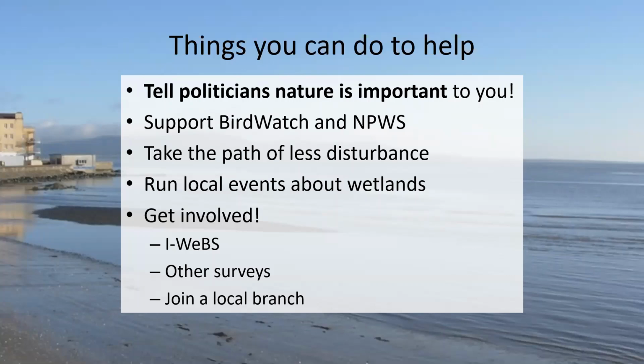the things that you can do are tell politicians that nature is important to you. Tell them that these things are happening and it's not okay. We're losing so many species on so many different levels, and it needs to stop or slow. Politicians are the ones that can influence a lot of change around this. So those solutions come from the top down, but they do what the public feel is important. So let them know. It doesn't have to be an attack, just letting them know.